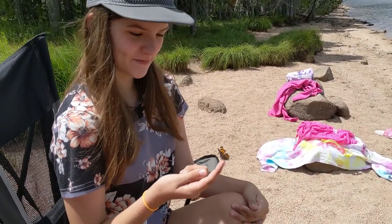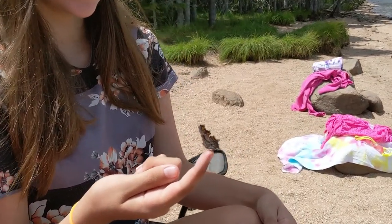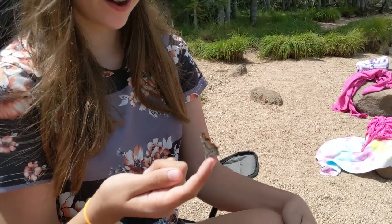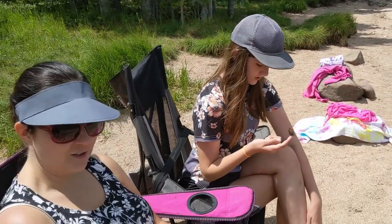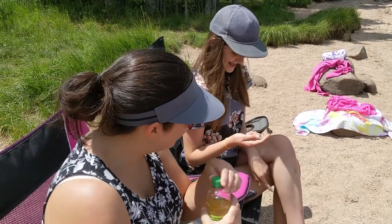What do you have there? Butterfly. That's pretty cool. How did you catch that? Put tea on my finger. Oh, look, another one's come. I'm the butterfly whisperer. Well, the butterfly was on her toe at first, and I don't know why it wanted to be on her toe. Give me more tea. There's another one. Where do you want me to put it? On my finger.